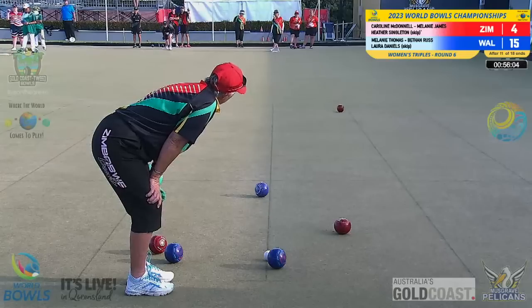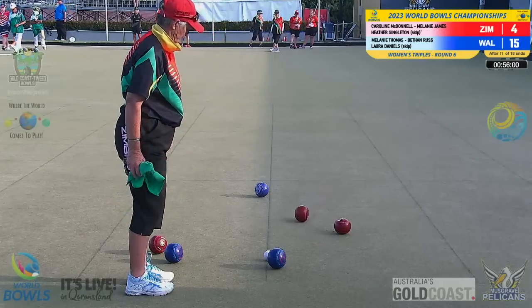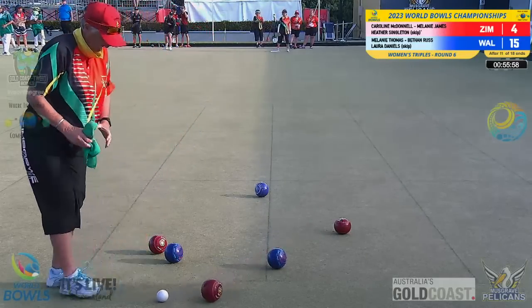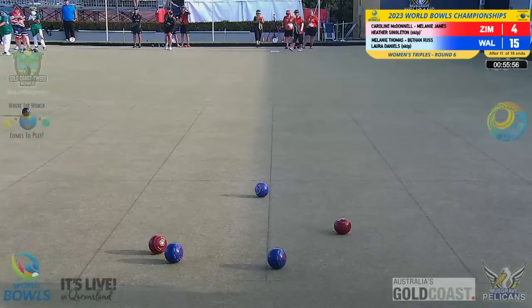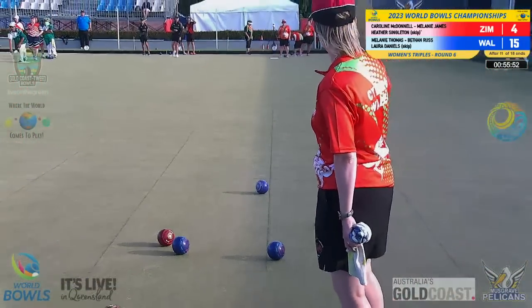Very close. Got a better line this time. This is down to the weight. She's going to arrive on the jack and go with it. Oh, that's a great bowl. Great correction. Great bowl. She played that beautifully.